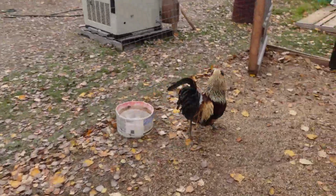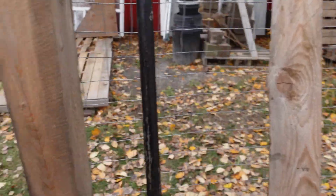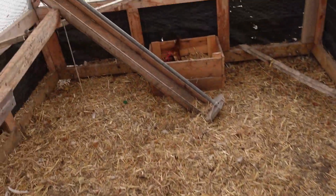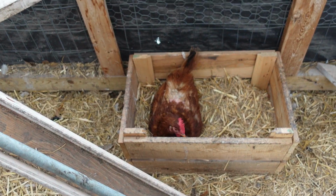Get going. Bad boy. I might as well check for eggs while I'm in here. See if any of the little freeloaders. Oh, there's a little freeloader in the box. What a good girl.